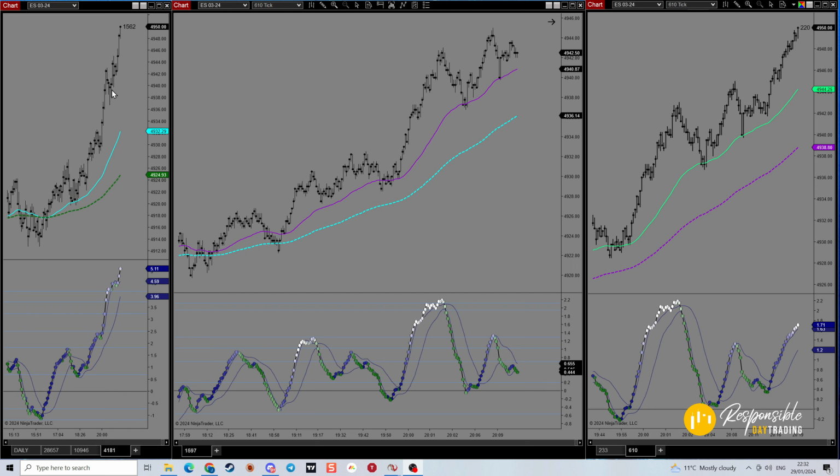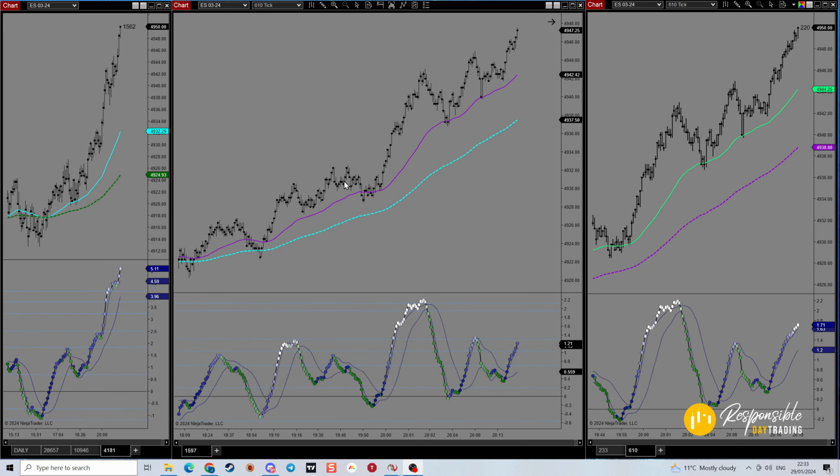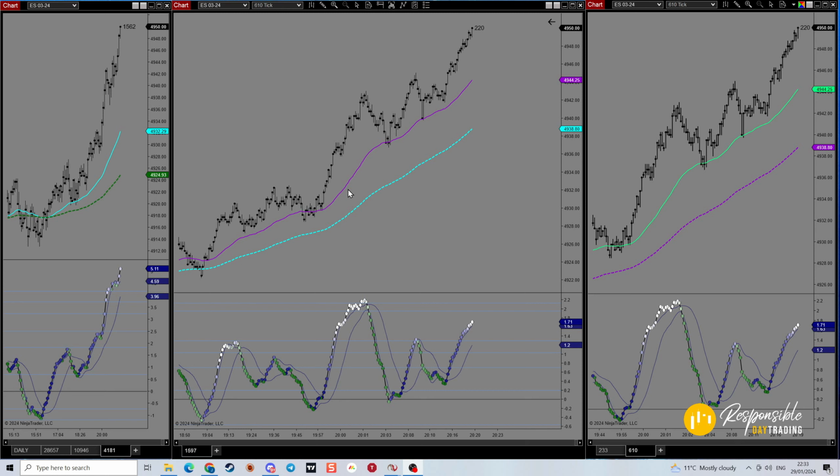Then we get the pullback. We get a solid flag reversal pattern there. See the tail, hard close up. And then we continue to the upside and just don't look back really. So have a closer look at what's happening on the trading chart that we use, the 1597. Again, you can see those strong wide EMAs to the upside. That ADX indicator really gave us a good signal here with the fading trend. It went all white, telling us that potentially that is the end of this immediate move, that we might get a pullback or a change in direction.